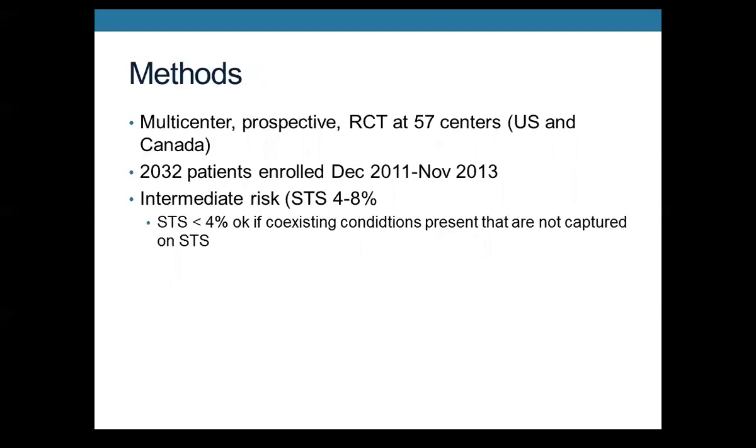So multi-center prospective, 57 centers in the US and Canada. They enrolled 2,000 patients between December of 2011 and November of 2013. So this was intermediate risk, so STS had to be between 4 and 8%. They could be less than 4%, however, if they had other risks that aren't captured by the STS. So things like cirrhosis, malignancies, anemia, things like that the STS doesn't capture, if they thought it was appropriate, could still be enrolled.